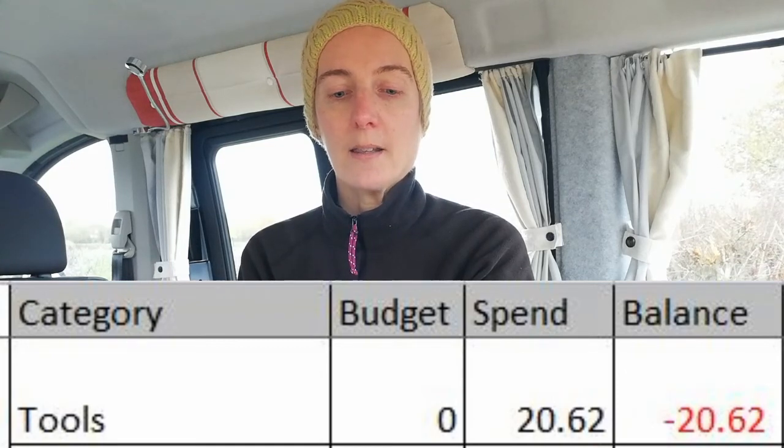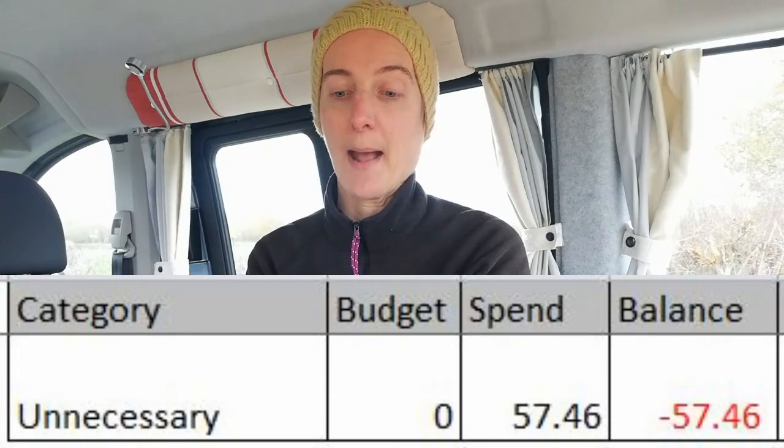And we finish with the painful category, and that is unnecessary. I didn't budget anything for unnecessary, and unnecessary came in at just under £60. That is in part postage to send back things that I bought in error. For example, the tap that didn't fit the sink, sent that back, bought again. So return postage is included in here.